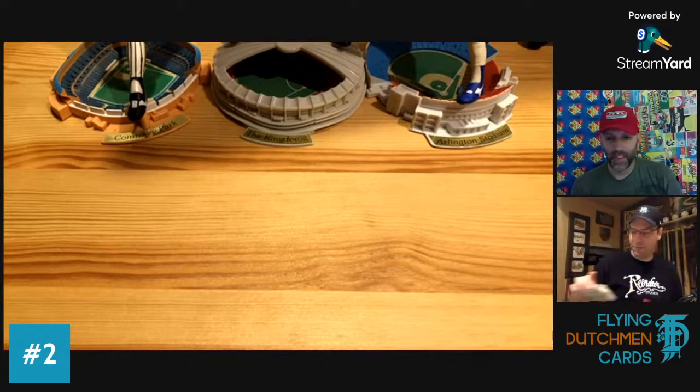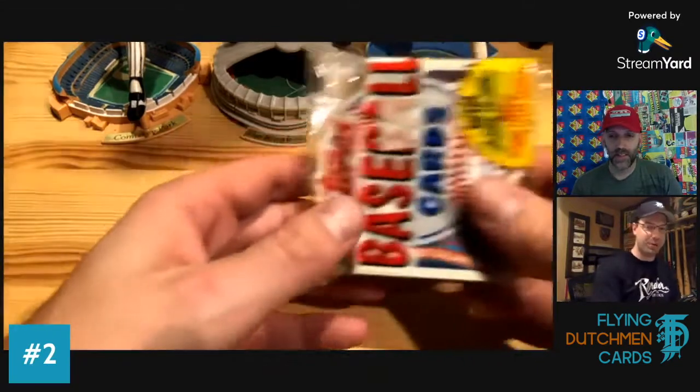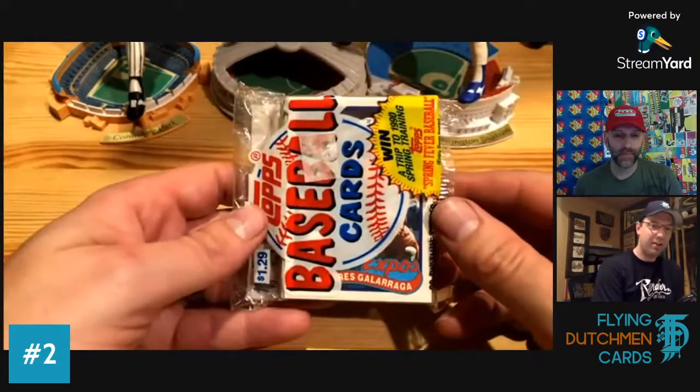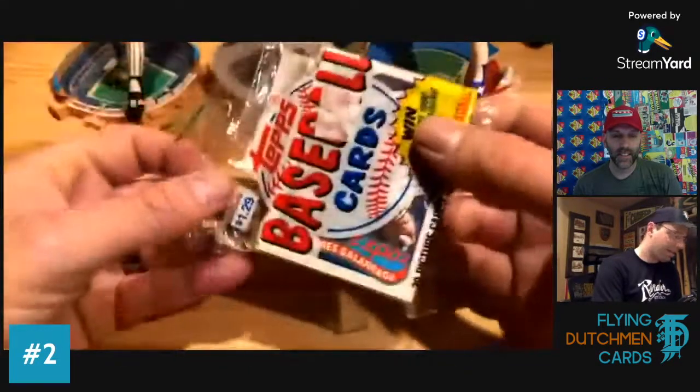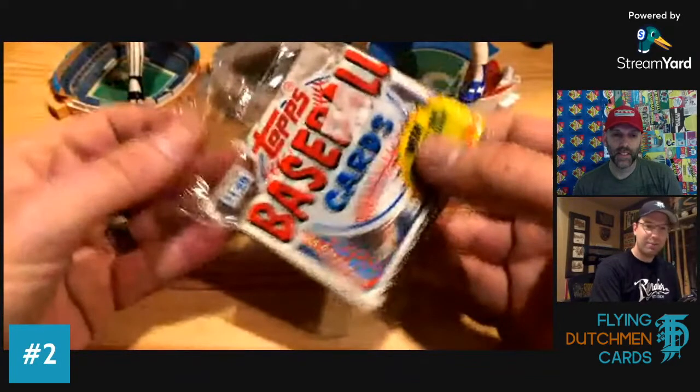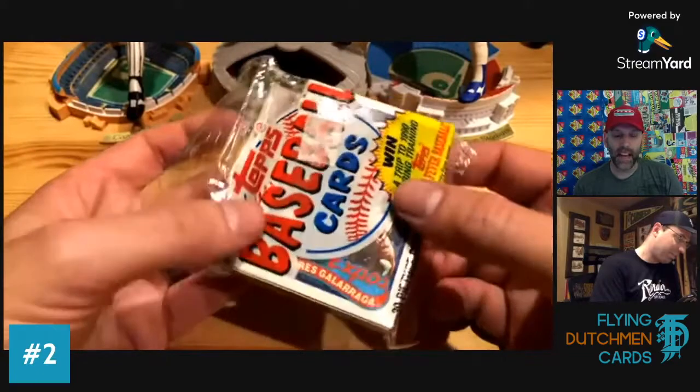So I think this was my first purchase when I was there. I guess it's like a cello pack. I don't know what it is. No, I guess it's not a cello pack, like a hanger from back in the day. Who knows what this is? I think it's like the equivalent of a fat pack. But this pack was $1.